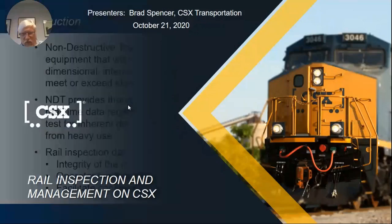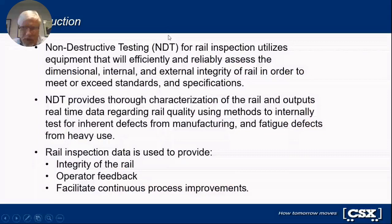So I'm going to talk about rail testing specifically, and a little bit of the future, but I'll start off with what we're using today. Usually it's referred to as non-destructive testing, or NDT, and I'm going to refer to it as NDT. It just means you don't have to cut the rail or anything else to do the testing. It's not a non-contact system for the most part, but it doesn't do any damage to the track itself.